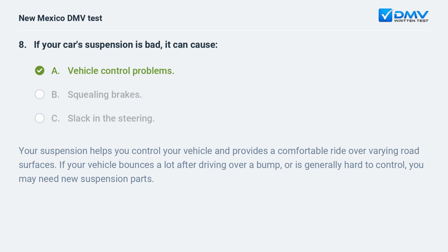Vehicle control problems. Your suspension helps you control your vehicle and provides a comfortable ride over varying road surfaces. If your vehicle bounces a lot after driving over a bump, or is generally hard to control, you may need new suspension parts.